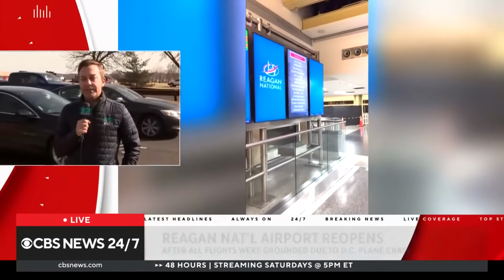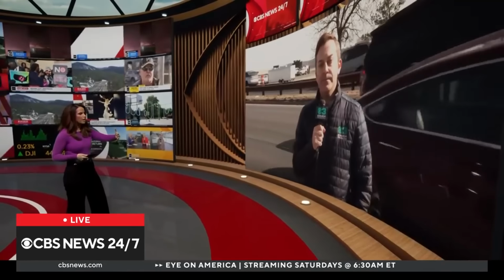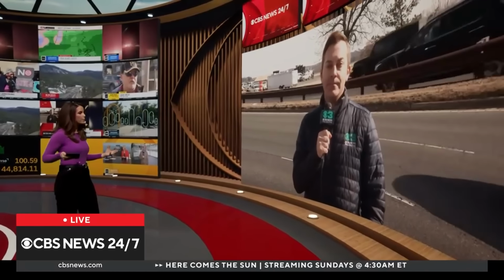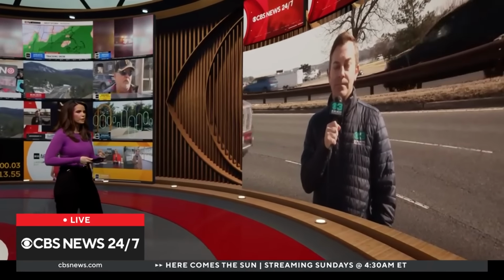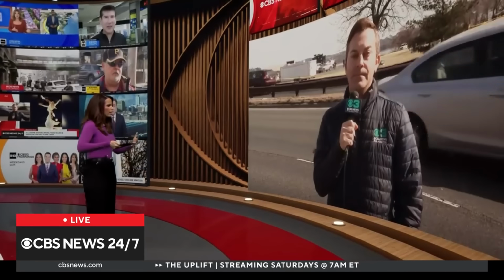You know, across the freeway there, you mentioned that that's really the search and recovery effort that is going on. Are you also seeing some officials with the investigation into what happened with this crash? We know the FAA is obviously involved, NTSB, but what about the military? Are you seeing other officials in that area?